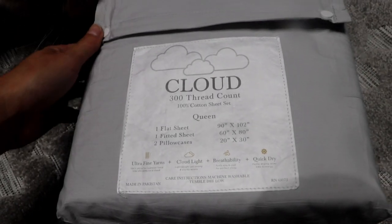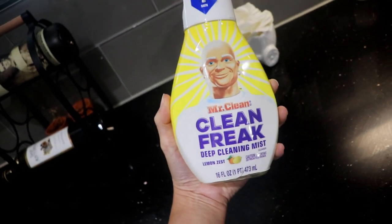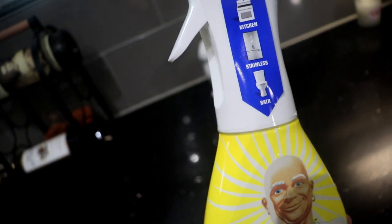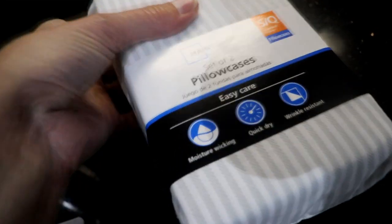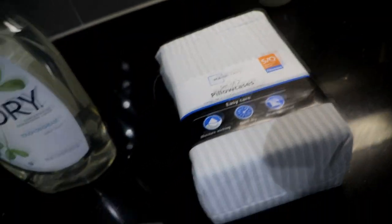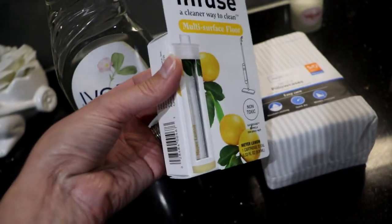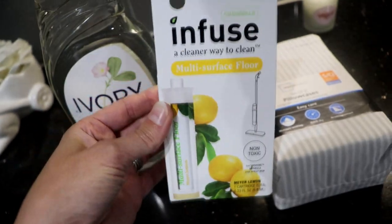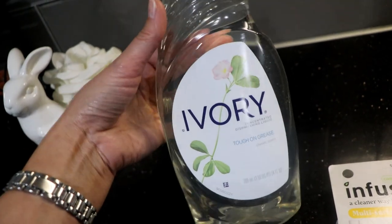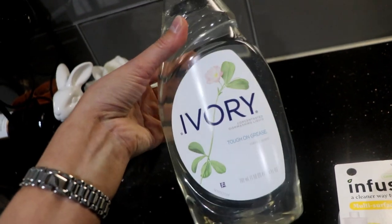We also got this new sheet set for our bed. I also got some Mr. Clean Clean Freak, which I'm going to be testing out in this video. Our new sheet set only came with two pillowcases, so we got two extra pillowcases for our new pillows. I also got a refill for my mop, and Alan picked me out this dish soap because he said that I would like it because it smells so good, and he was right. I needed new dish soap, so he picked that one out for me.